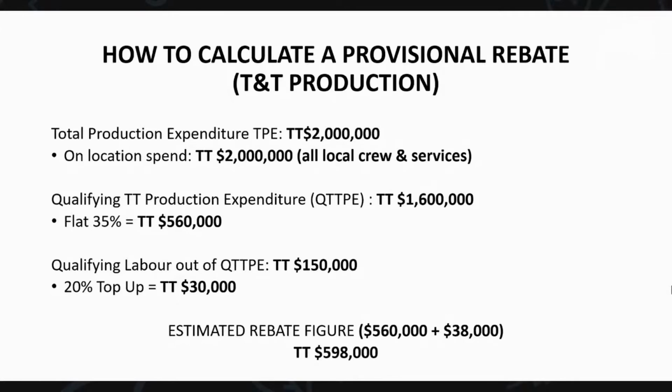Okay, so these numbers are different. Just bear with me, right, guys? So qualifying expenditure, 1.6, and out of that 1.6, you calculate the flat 35%, which is the base for all local productions. A flat 35% across the board once your budget is a minimum of US $15,000, right? So flat 35%, from this figure, you get 560,000.